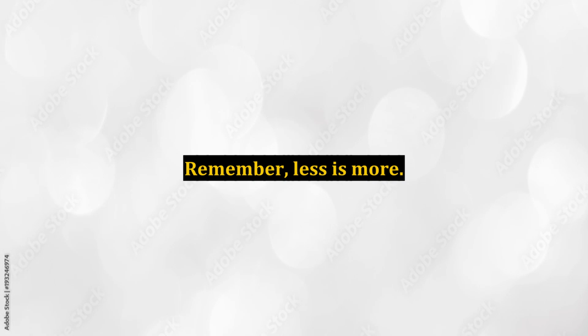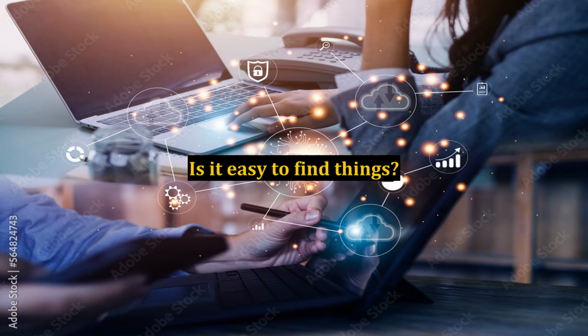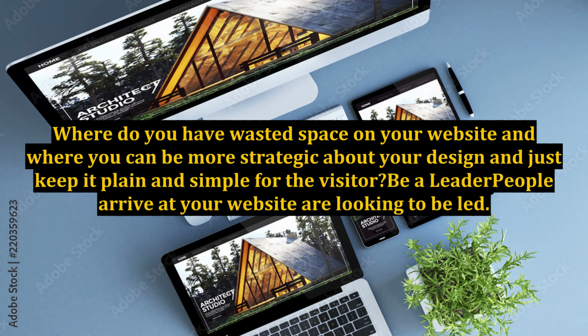Remember, less is more. Think about the design of the site from the view of the visitor and what initial reaction they will have. Make good use of the top 1/3 of the site, above the fold, to place your most relevant content and important message. Is it easy to find things? If you're pulling leads in with your IFO, is it obvious and easy to find on your site? Where do you have wasted space on your website and where can you be more strategic about your design and just keep it plain and simple for the visitor?